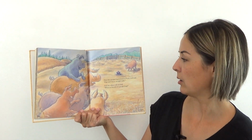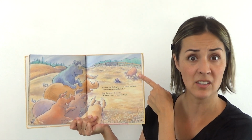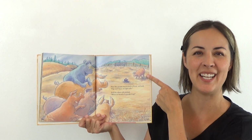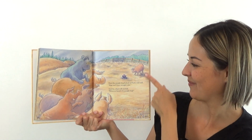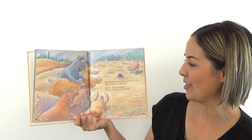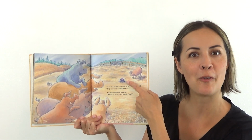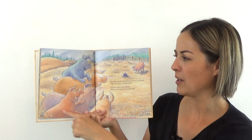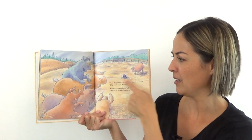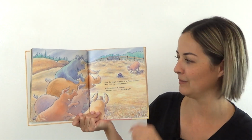Then the purple frog looked at Pauly and said, pigs can't have straight tails. Can you say it like him? Ready? Pigs can't have straight tails. Good. And the others all snorted. Who ever heard of a purple frog? They say, wait a minute. If you're going to make fun of us for being different, you're different too. You're purple, not green.